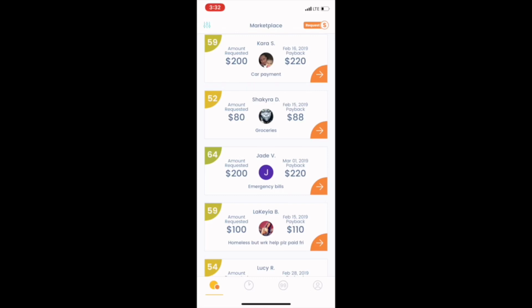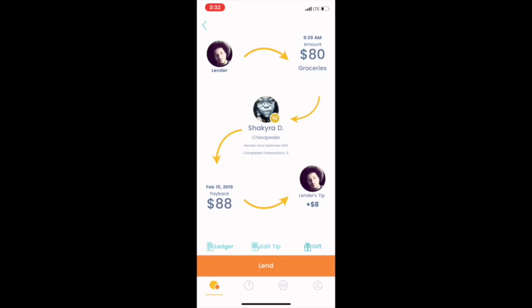So you can see that her score is 52. Like I told you, everybody starts at 45. So 52 means that she's already probably completed a loan before. If we click on the loan, maybe she just has better characteristics on whatever they check in her credit, and they gave her a higher score off top because she has not completed a transaction yet, which is interesting. But I'm going to talk about lending really quick so you can see me, that's me, lends $80 to groceries today. That $80 goes to Shakira D from Chesapeake. And on February 15th, she pays me back $88. And then I get my $8 tip.